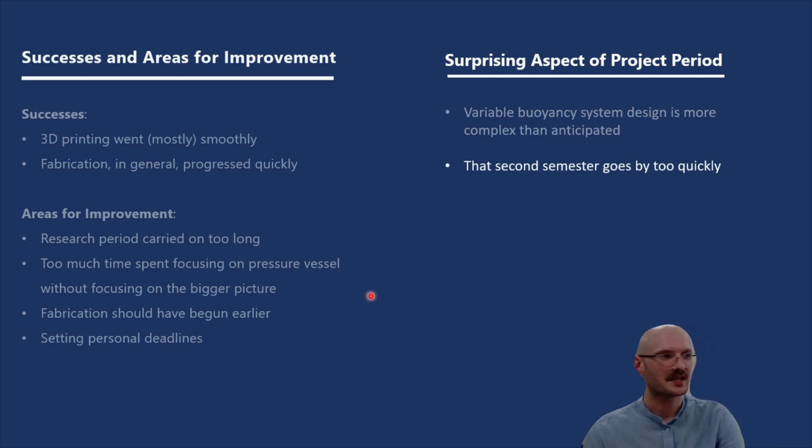And another surprising aspect is that the second semester really does go too quickly. The professors warn you at the very start, but you just kind of tell yourself, oh, it's going to be fine. But really, it goes by very quickly.